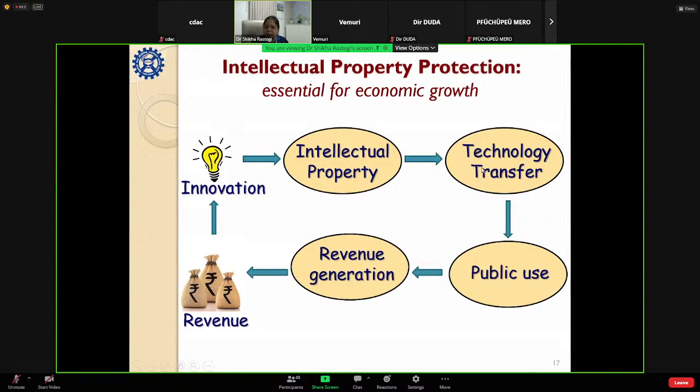So when you transfer a technology, you always have some guidelines for payment sharing, royalty sharing. So as and when the unit is sold, you get a revenue out of the sales. That revenue is again pumped into the R&D cycle. So this is called the IP cycle. To keep the cycle going, IP is essential.